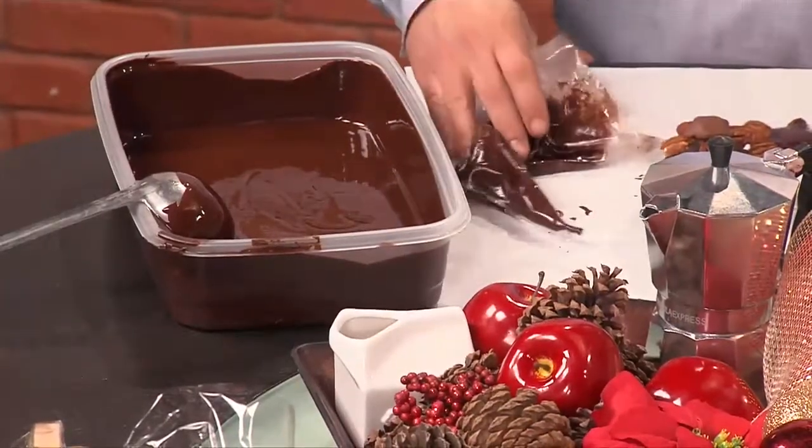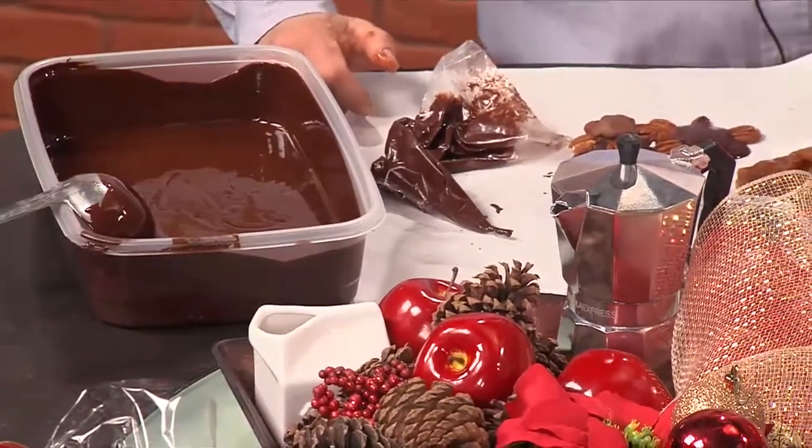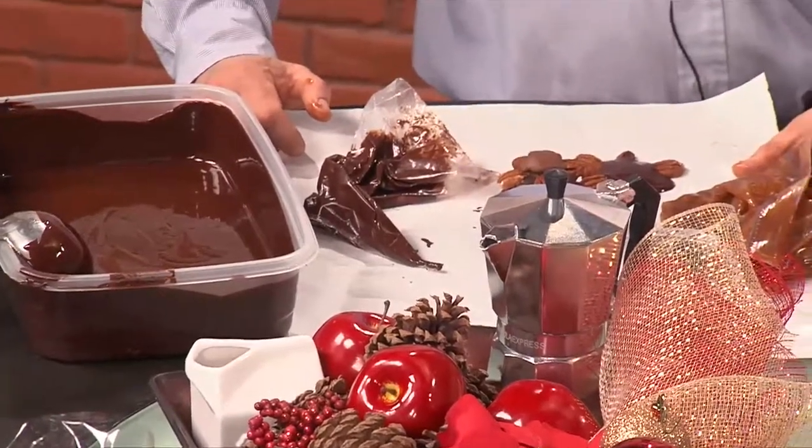How long does it take for the chocolate? You can use a parchment bag, but you can also use a Ziploc bag. Not a bad idea. How long does it take to set it up? Well, with good tempered chocolate, it'll take about 5 minutes total to set. Very cool.